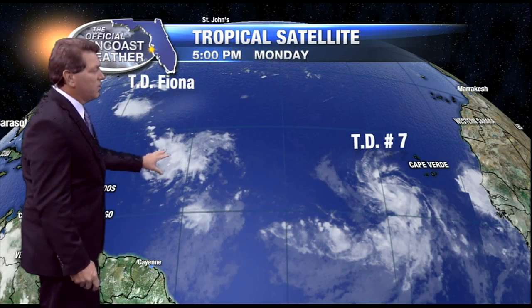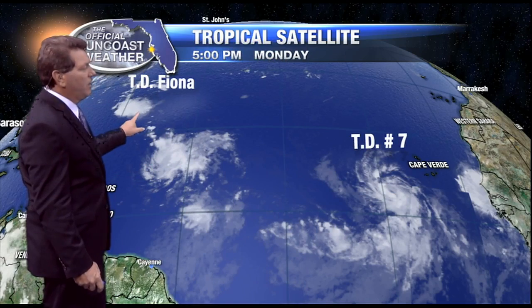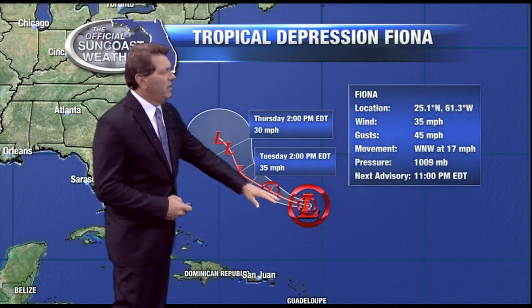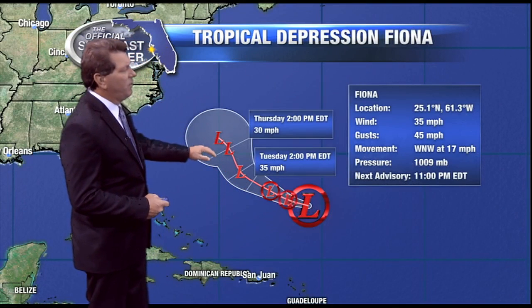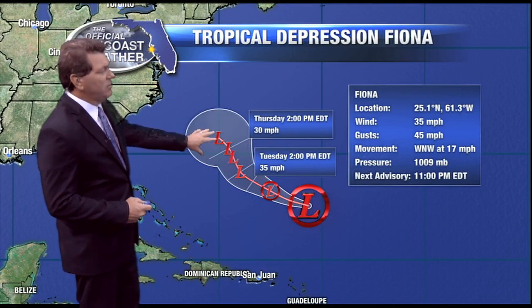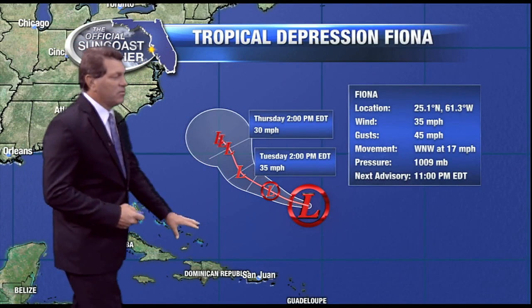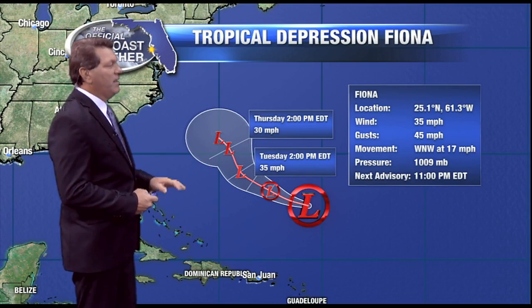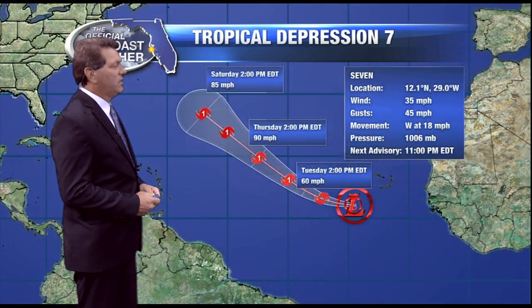This is the one we're concerned with right now, and Fiona is weakening as it heads off to the north and west. Real quickly, Fiona is a tropical depression, will continue to move off to the west and become a remnant low. Interesting to note is that some of the models actually take some of this energy and absorb it into the storm that's now east of the Lesser Antilles. So we'll watch how that plays out down the road, but not a concern for us right now. Could bring some rain to the Bahamas.